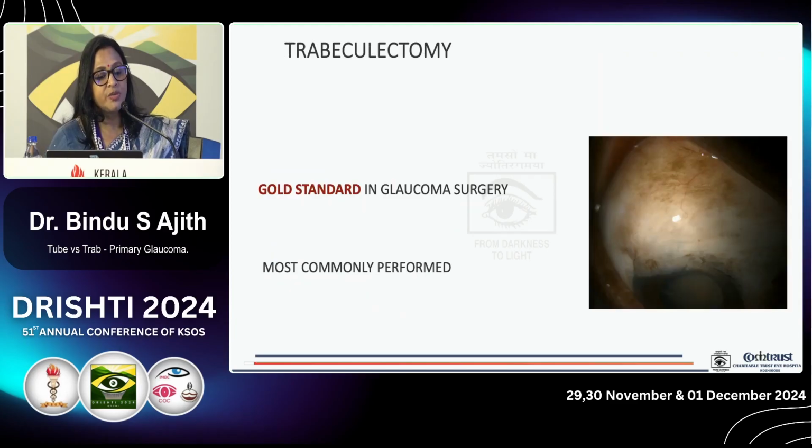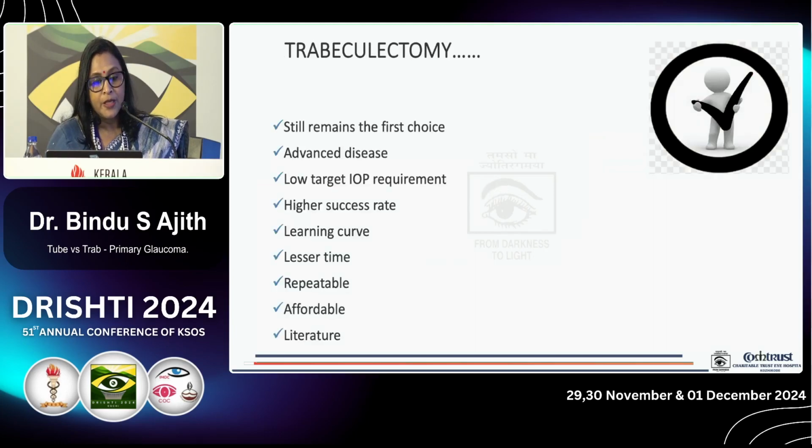And as we all know, trabeculectomy is the gold standard. It has remained for so long, and it is the most commonly performed procedure. The advantages of the trab is it still remains the first choice, and it can be performed in advanced disease when your target is very low. It has a high success rate, and yes, it has a less learning curve, and the time required for the surgery is less.